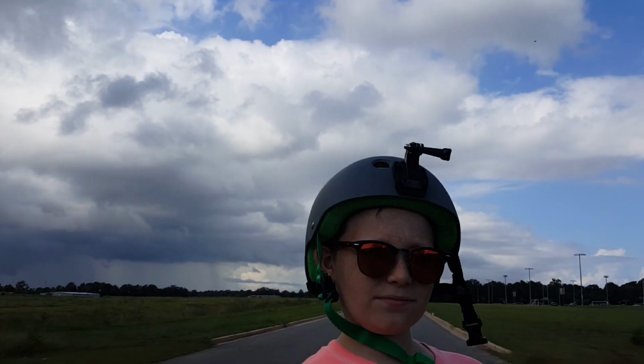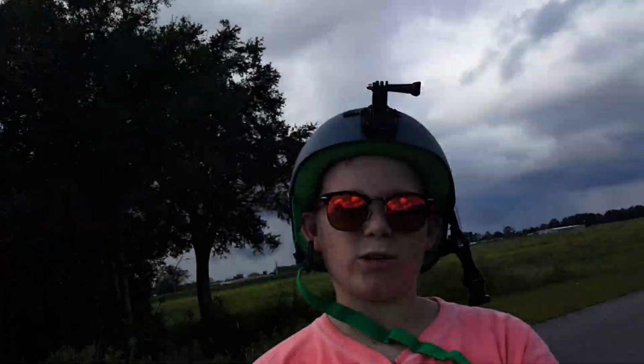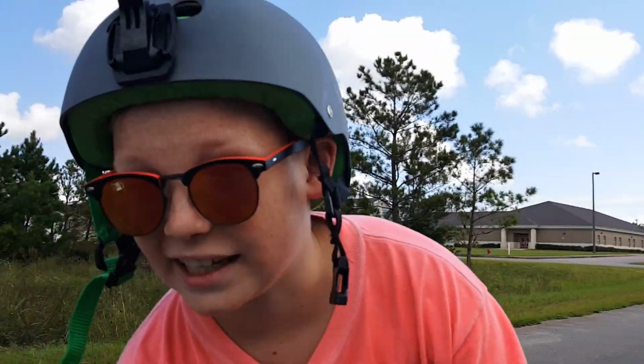It's just a little bit plasticky. I wish it actually had rubber, not in it, but on the casing for grip.